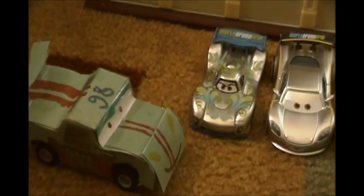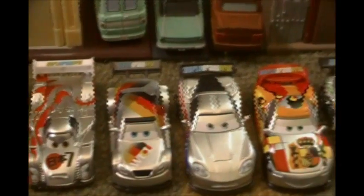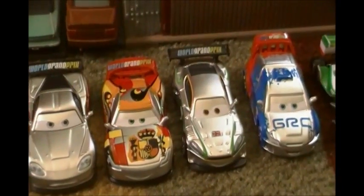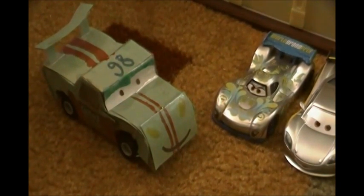And now here's a rundown of all the silver racers that I have. There's Carlo Veloso, Lewis Hamilton, Shu Todoroki, Max Schnell, Jeff Corvette, Miguel Camino, Nigel Gearsley, Raul Sarul, Francesco Brunoli, and last but not least, Lightning McQueen. So the only car that I'm missing is Rip Kleshkineski, and with these silver racers, you can have an entire silver race.